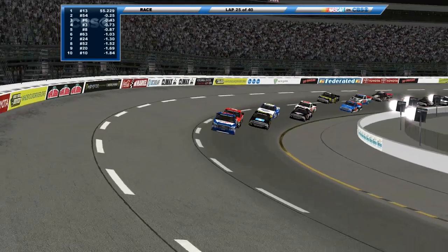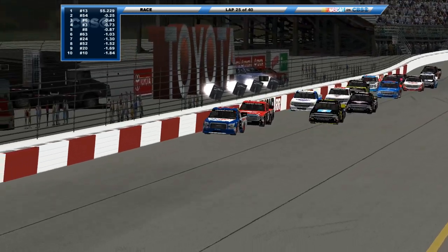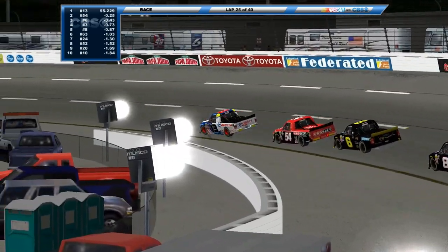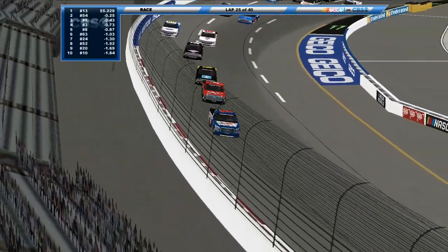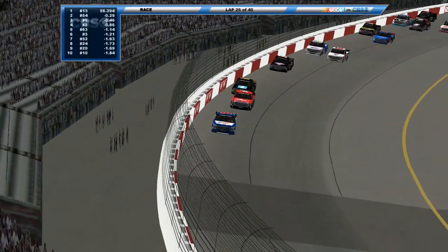So the wall and the outside line still an issue. They just keep getting into it. Looks to be clean. Will we get our first green flag lap? Finally, I don't see any lights. And yes, finally, green flag lap completed.